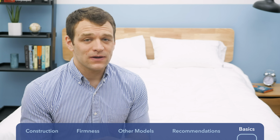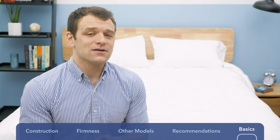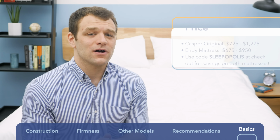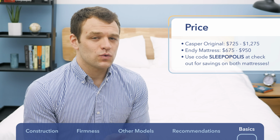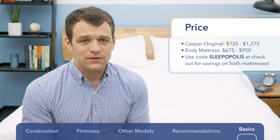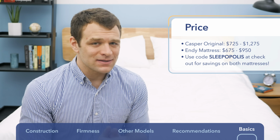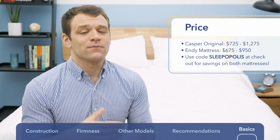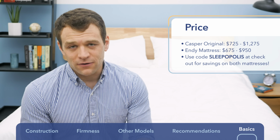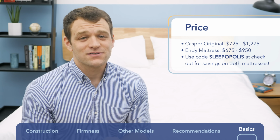And now in terms of shipping, they both ship for free and will arrive compressed in a box. The difference here comes at the price, with the Casper costing between $725 and $1,275. If you use the code Sleepopolis, you can save $75 at checkout. The Endy is a little less expensive, with the price ranging from $675 to $950. But again, if you use the code Sleepopolis at checkout, you can save $50.